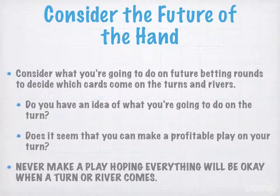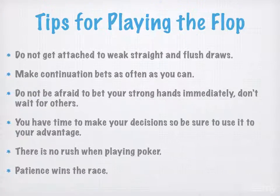So if you have a good idea of potentially being able to bluff for the pot on the turn, that might be considered a profitable play. So you never really want to make a play hoping that everything's going to be okay when a turn or river comes. So you really want to have plan Bs, plan Cs, and backup plans. But it's definitely something that you can consider and keep in mind.